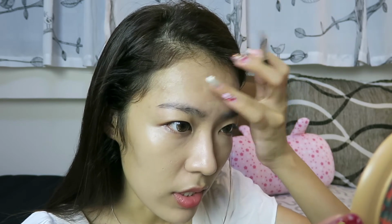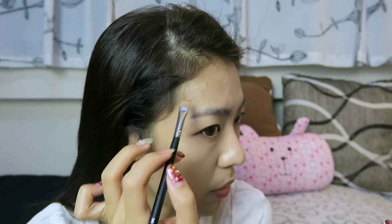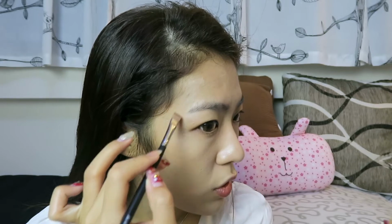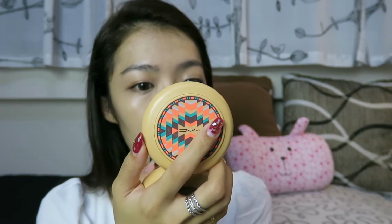Sometimes when the brush has too much product, but I still want some more product to go over it if I need to, I usually use my fingers to tap it out and blend it out. I feel like that way it's so much smoother. Right, so I think I have done concealing the majority of the things I need to do. I like to use whatever's left on the brush to clean up around the lips area, so there's no pigmentation or discoloration there.